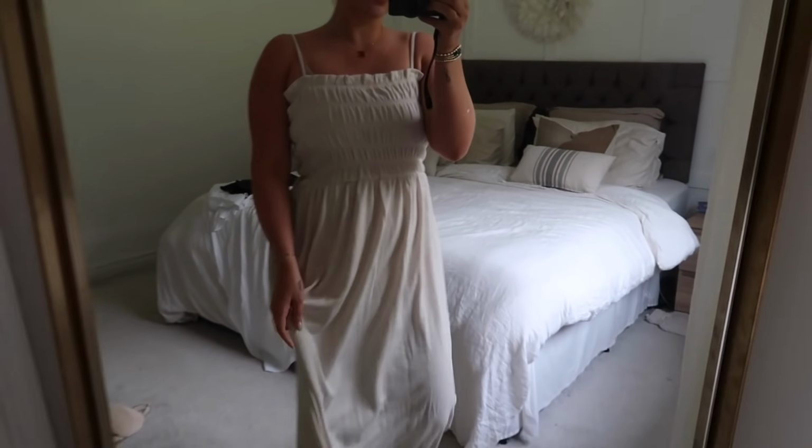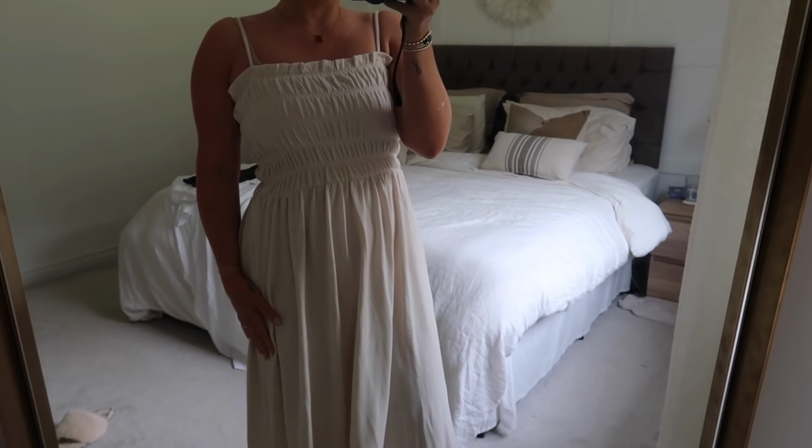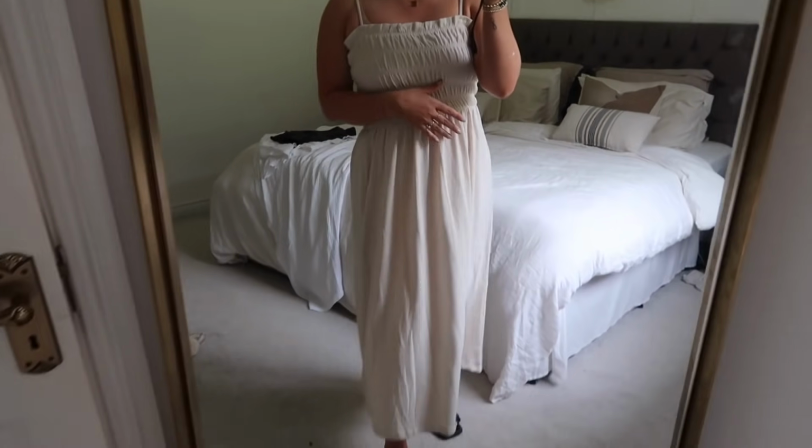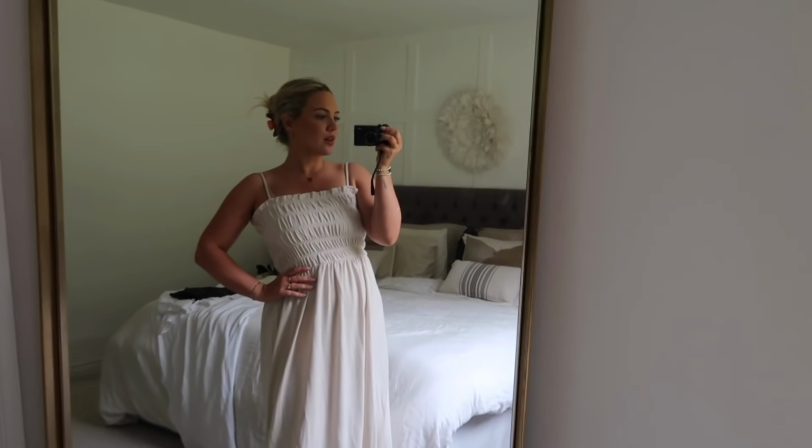And it is really cute. It's definitely thicker quality than what it looks like online. It was really affordable, and I knew I would get a lot of wear out of this if it was a beach day, or if I just want to put a jean jacket or even a leather jacket on top. I feel like this is a great layering basic dress piece. Also a cute little belt again to accentuate the waist. Loving these shoes with all the outfits so far.